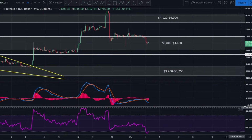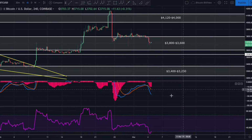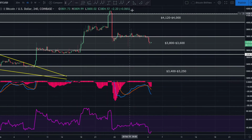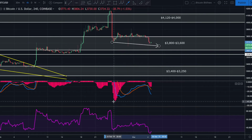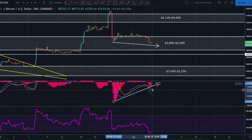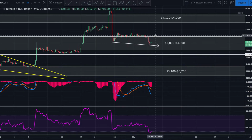In fact, if we zoom in here on the 4-hour and we look at since this prior low here, guys, what do we have? Obviously, price created a lower low there. If we look at this 4-hour MACD, look at the histogram. The histogram created a higher low. This being from that massive drop, obviously a downtrend. That would be bullish divergence, and that would suggest price may end up coming back up for a short-term retest.